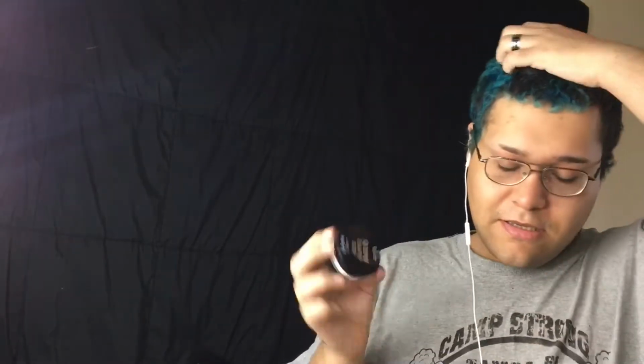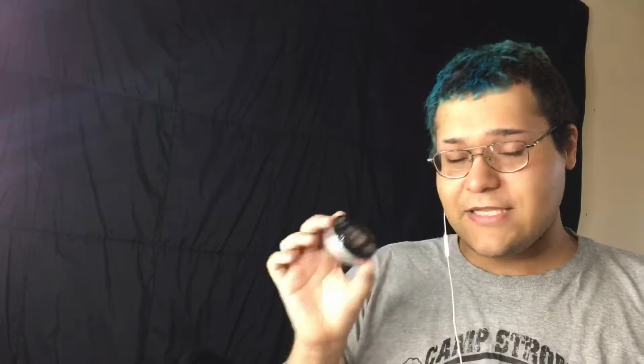I literally have never used this on my face. This is the Holographic Halo by NYX in the shade Mesmerizing. Maybe I did use it once because they told me it was setting powder. So I used it as setting powder on my face and it was weird, so no.